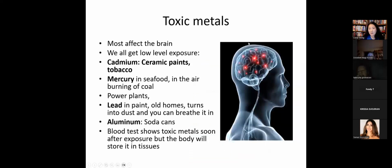Basically, these kinds of metals come mainly from pollution, from the burning of coal, from plants that make batteries, and also from paint. So there's cadmium in ceramic paints and in tobacco. Mercury is found in certain seafood. So I put some examples. Lead, for example: in old homes, you have lead in the paint, but you can also get it if you have lead pipes. And if you drink tap water and you haven't filtered it, you can get lead from there. And then aluminum is super, super common.